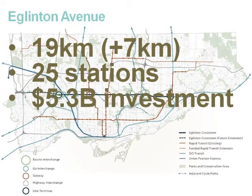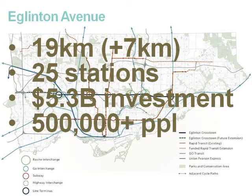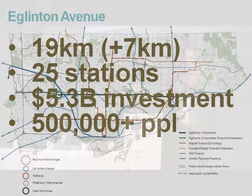So that's the transit, and then all the proposed streetscape improvements, infrastructure, and everything that goes along with that. In essence, we're serving a catchment area of over 500,000 people. These are people that will be feeding through it, into it, one way or another, interacting with the line, the corridor, and the infrastructure.